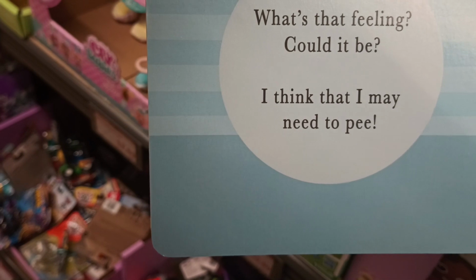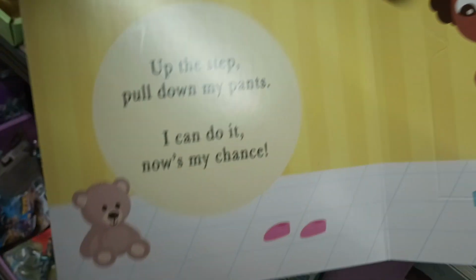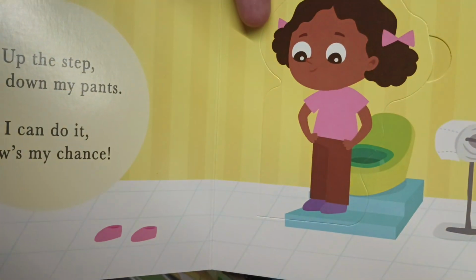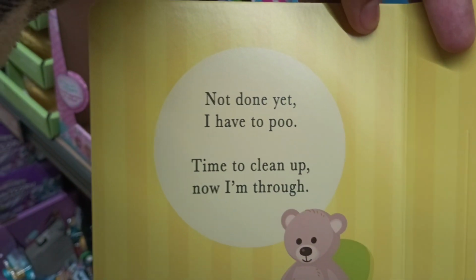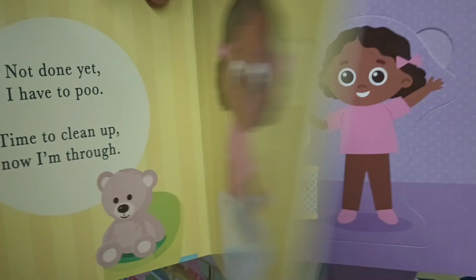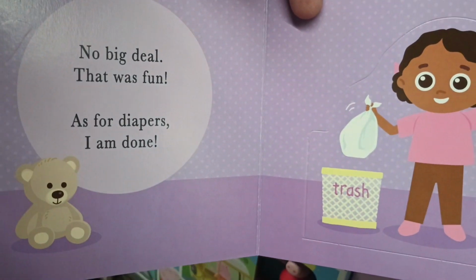What's that feeling? Could it be? I think I may need to pee. Oh. Up the step, pull down my pants. I can do it. Now's my chance. Girl, you better go on to that pot, girl. Not done yet. I have to poop. Time to clean up. Now I'm through. Oh, she cleaned up her poo too. Gone, girl. No big deal. That was fun. As for diapers, I am done.